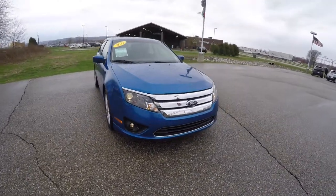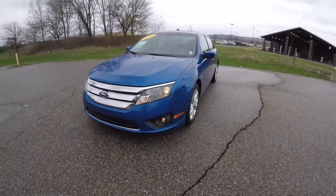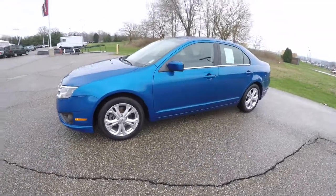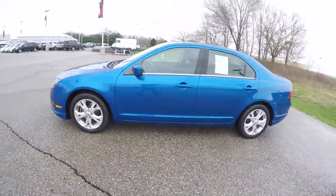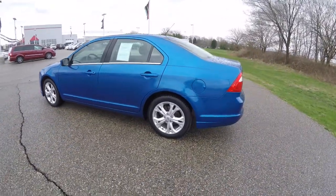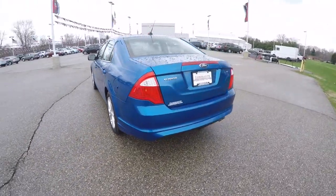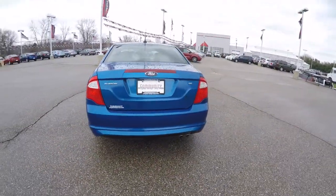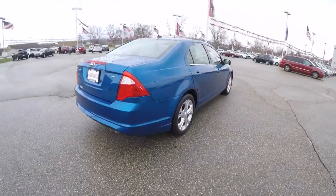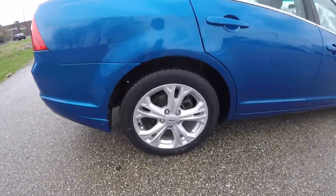Hello everyone. Today we're going to take a quick walk around look at this 2012 Ford Fusion SE. This Fusion is in Blue Flame Pearl Coat, has a charcoal black cloth interior. It is powered by a 2.5 liter 4-cylinder engine with a 6-speed automatic transmission. The vehicle does have keyless remote entry, the SYNC value package with a power sunroof, 17-inch aluminum wheels.